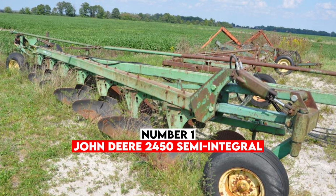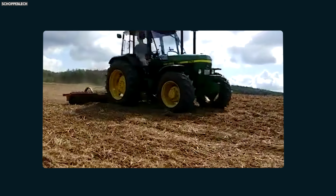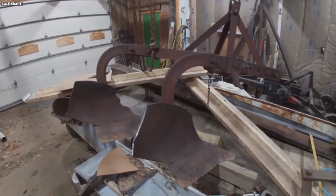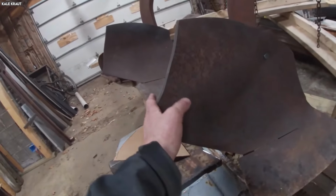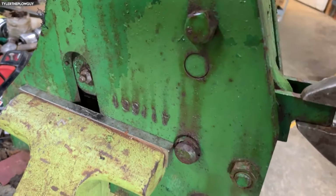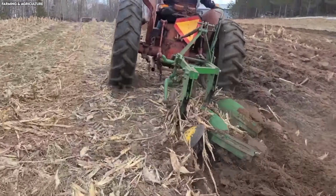Number 1. John Deere 2450 Semi-Integral. Our number 1 takes us to the far end of the moldboard era, to the plows that carried the tradition into the 1980s and 1990s, right up to the moment the moldboard plow itself faded from the American farm. Chief among them was the John Deere 2450, a semi-integral moldboard plow introduced in the mid-70s and built as part of Deere's 1350, 1450, 2350, 2450 line, with the later 2600, 2700, and 2800 series carrying the torch after it.